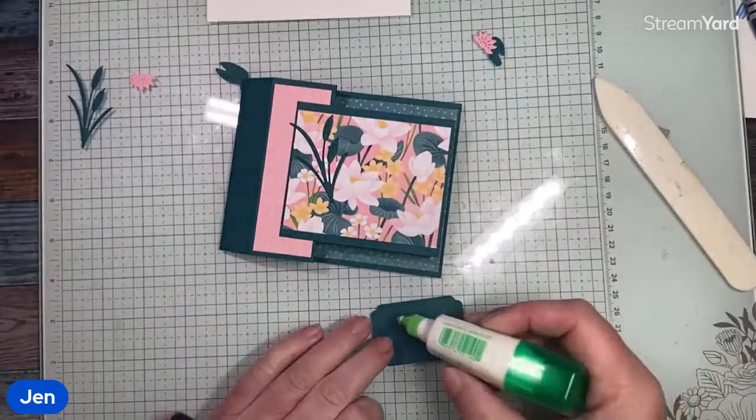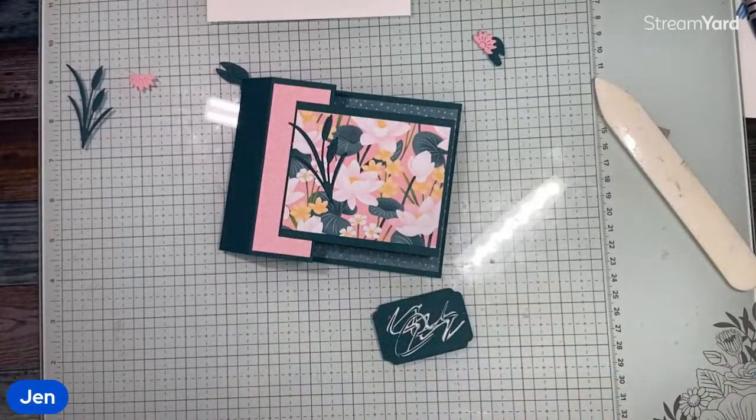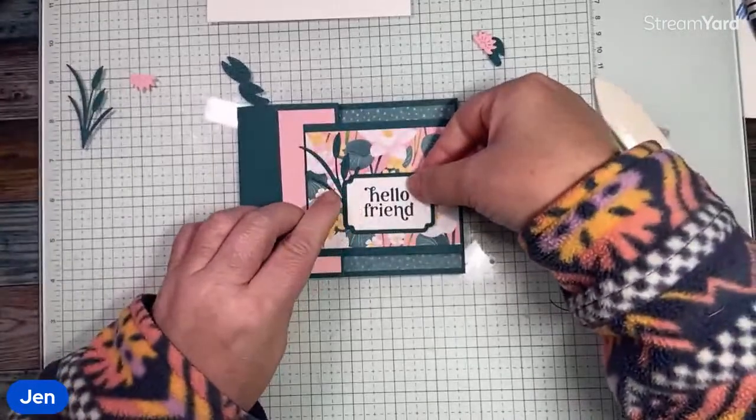And so you don't have to do just ducks with this. There's some really beautiful DSP on the other sides of this.